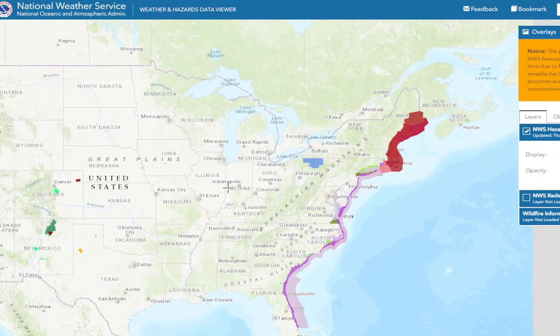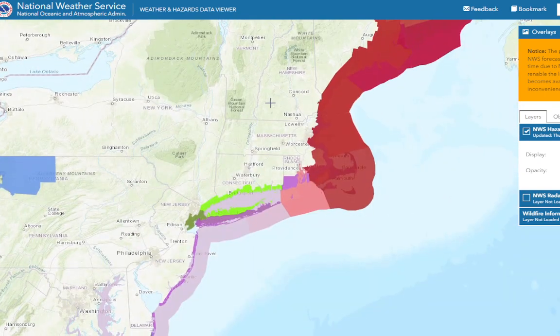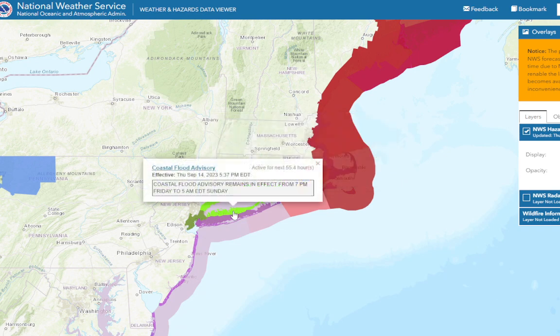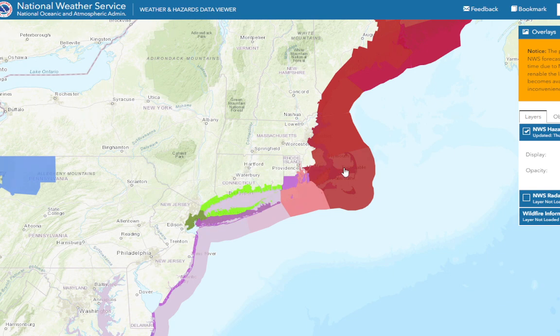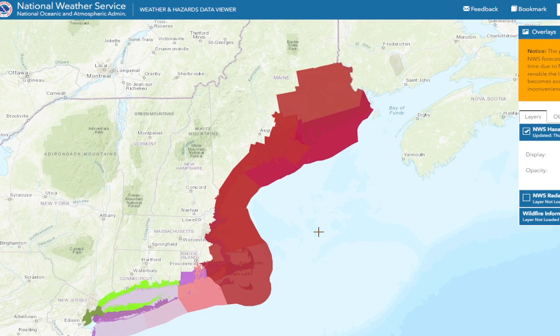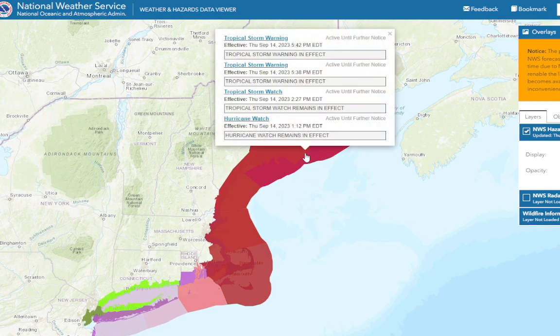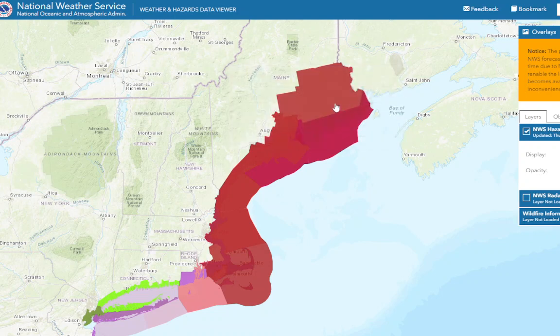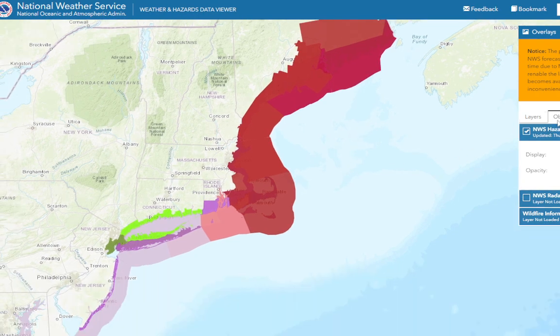Let's talk about what we had today. First of all, let's go to the weather and hazards map, and you'll see we've got a gale warning in effect for just east of Long Island. We've got the high surf advisory and a coastal flood advisory in effect. That's going to go to Sunday morning. And let's look at the Cape here. It looks like a tropical storm warning is in effect for this whole area. No hurricane warning? Hurricane watch issued. So they still don't think it's going to be a hurricane by the time it gets here, I guess. I don't know, being a little too conservative in my opinion.